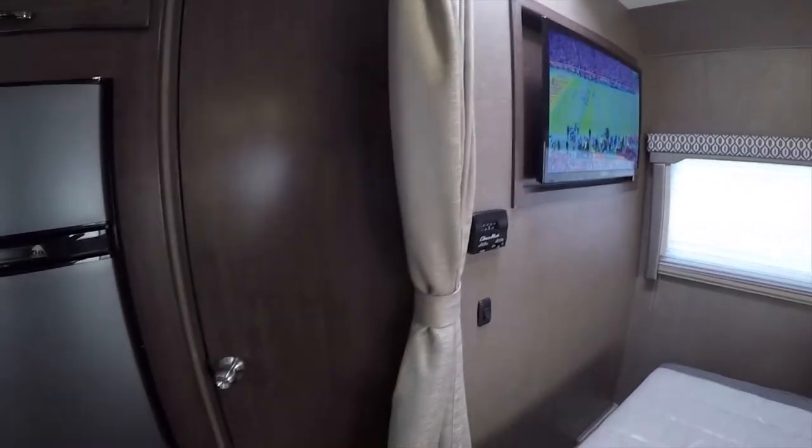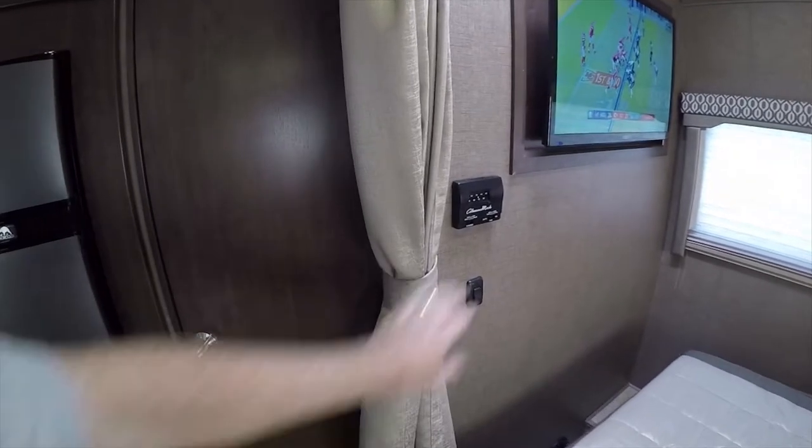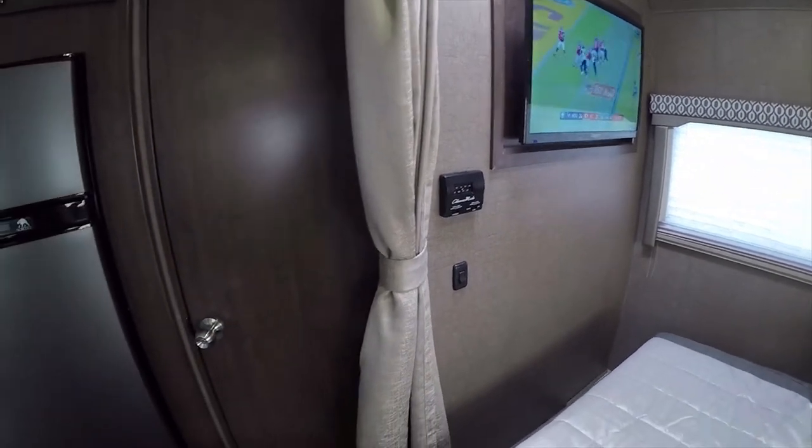In the bedroom, you have the master air conditioning and the heat control right here, so if you're laying in bed and you're too warm or too cold, you can dial in the temperature you want right here, have the fan running or not running.